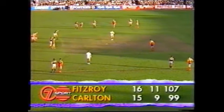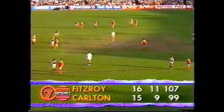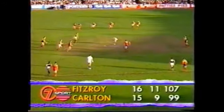8 points the difference here at Princes Park. The lead changed 9 times, 3 quarters. Cavitt, Abbott, that's the way they started. Lyon in hard off the square, gets it forward.